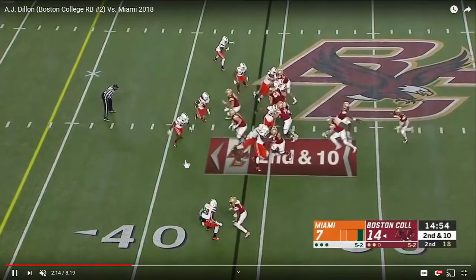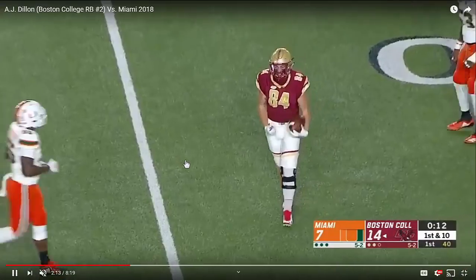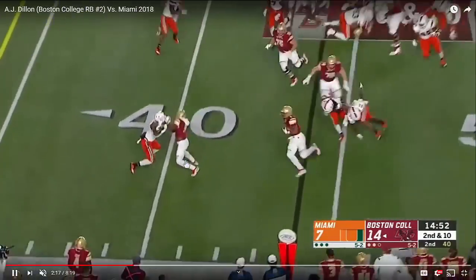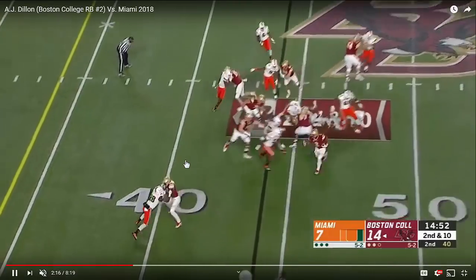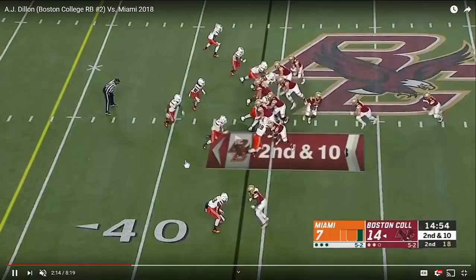So you can see he has that short area burst, that he can take the short corner, he can take some of the long corners, he can do it against safeties, he can do it against linebackers. He also reads the inside pretty well. He's reading this inside out, making that quick step determination, opening those hips just enough, and getting downhill and around the corner for the first down.